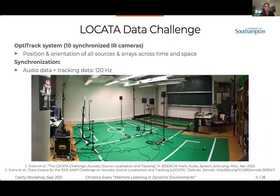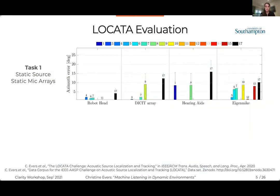The recording was conducted in a lab room at Humboldt University Berlin, and the whole thing was a collaboration between Imperial College, Humboldt University, and Friedrich Alexander University in Erlangen. The reason we did it at Humboldt University was because that room is equipped with an optical tracking system, which was hugely helpful because it actually provided us with millimeter precise measurements of the ground truth positions as well as the orientations of each sound source and microphone array at 120 Hertz frame rate. So you get very accurate ground truth information at very rapid intervals.